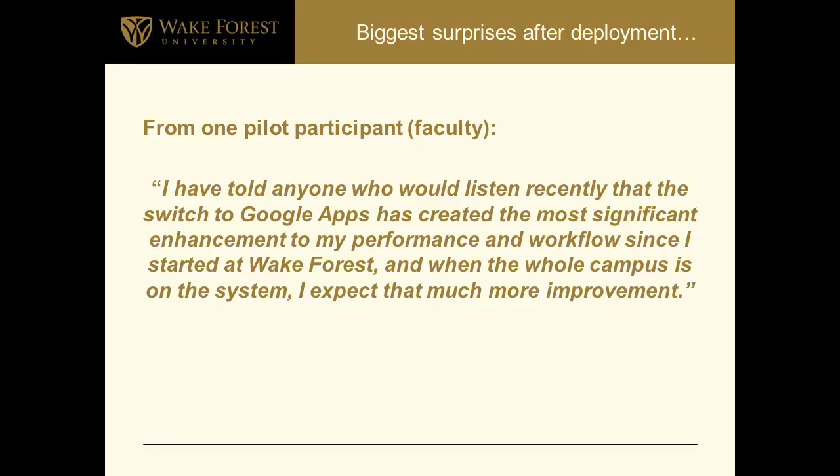I'll end with one quote from a pilot participant who, as we were approaching a decision point, sent this to anyone he had an address for, and said, "I have told anyone who would listen recently that the switch to Google Apps has created the most significant enhancement to my performance and workflow since I started at Wake Forest. And when the whole campus is on the system, I see much more improvement." That's all I have to share with you. Let's throw it open to questions.